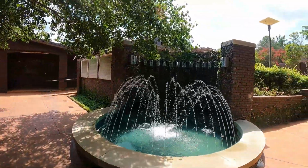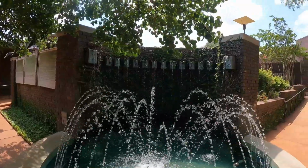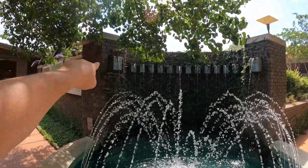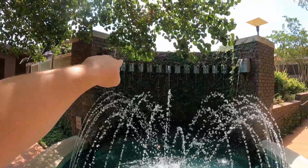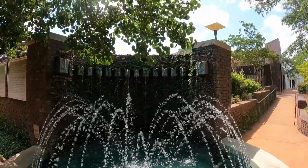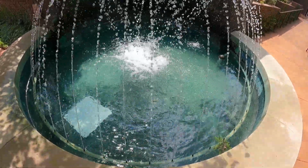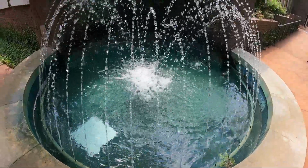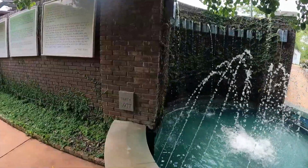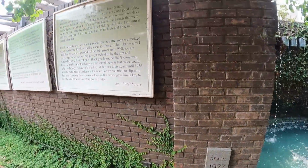Check it out, this is so nice. I know it's kind of hard to hear me over the water trickling, but where I'm pointing to is the birth year 1935, 36, 37, 38, 39, all the way to when the family moved to Memphis in 1948. Man, what an awesome... And then it says over here, of course, he died in 1977.